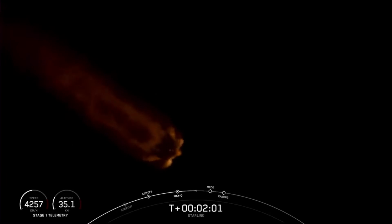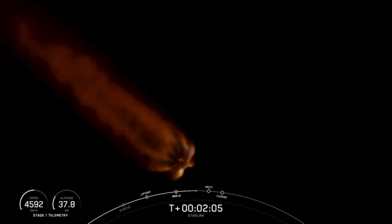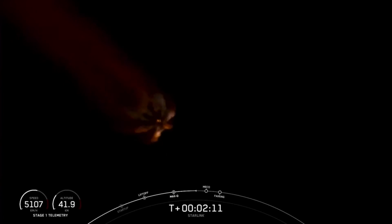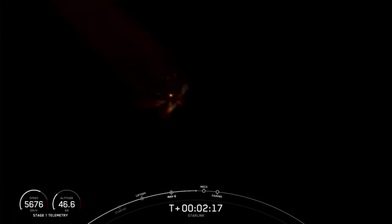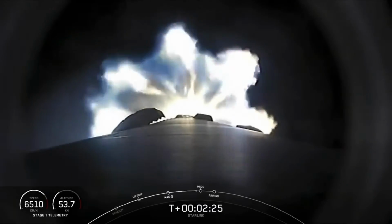Stage separation is where the first stage separates from the second stage, and first stage will begin its journey back home, heading towards our drone ship Just Read the Instructions, while stage 2 continues on its journey with the third event, SES1, or second engine start 1. And that is where we light up that MVAC engine, and it propels the second stage along with the Starlink satellites towards its drop-off orbit.